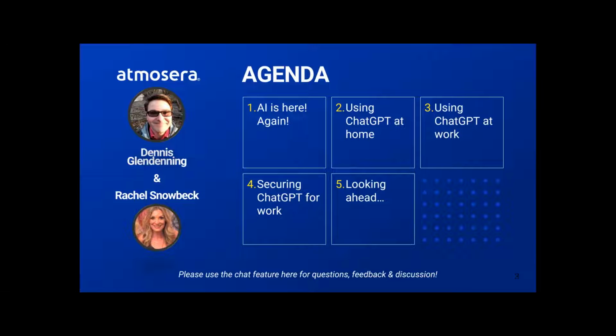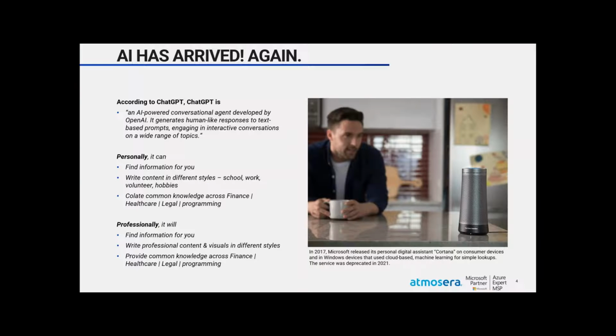We are going to discuss how to use ChatGPT and generative AI chats securely. We're going to do that in a couple of different contexts, at home and at work, and explore the connection between that and the common themes.